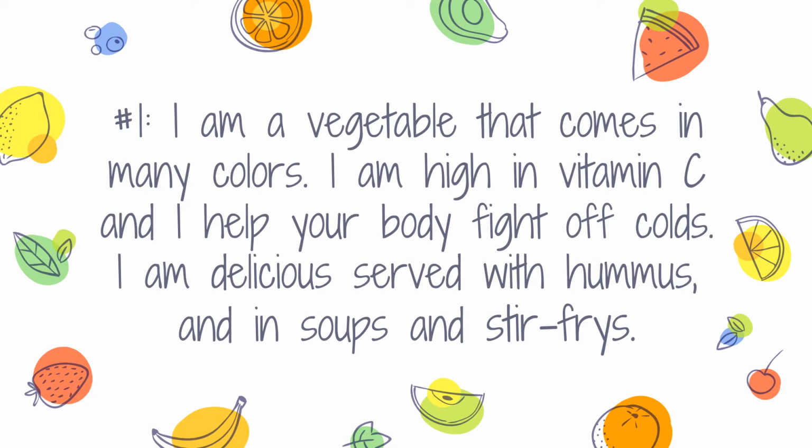Number 1. I am a vegetable that comes in many colors. I am high in vitamin C and I help your body fight off colds. I am delicious served with hummus and in soups and stir fries. Who am I? Oranges, bell peppers, cauliflower.